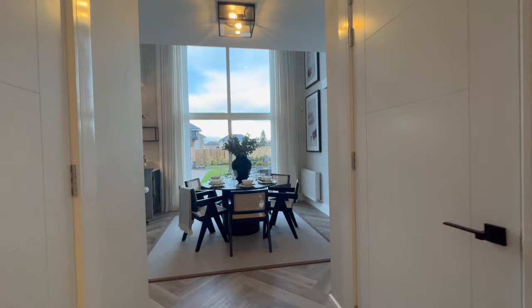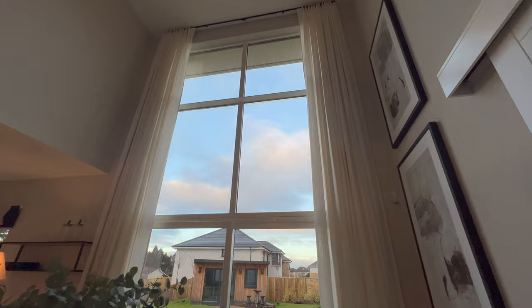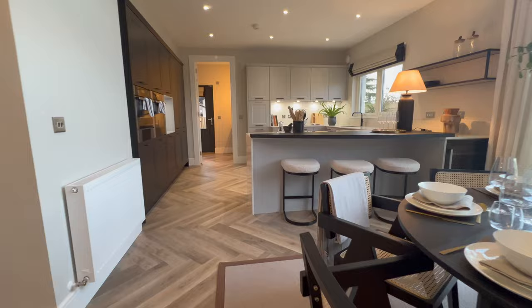Straight into the kitchen slash dining. The high specification kitchen slash dining area features a spectacular double height floor to ceiling window, which extends to the mezzanine on the first level, allowing in plenty of light when enjoying a family meal or entertaining. There's also access via a sliding patio door to the garden from the dining area.